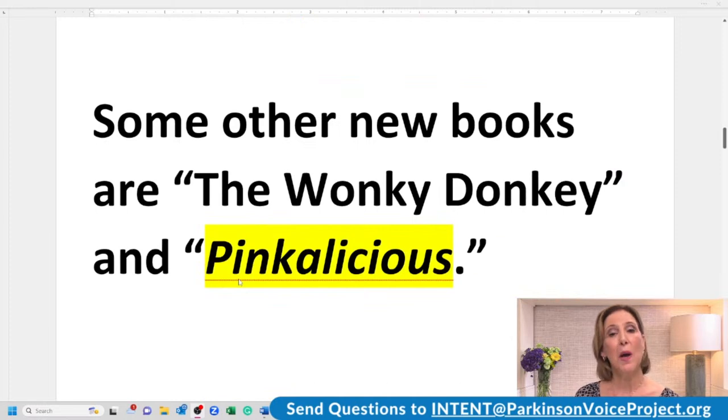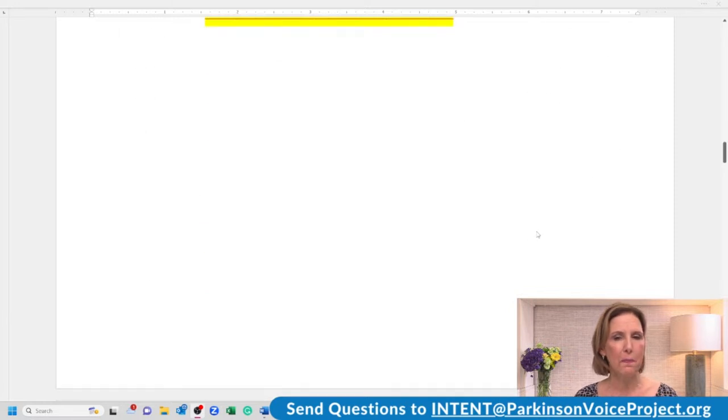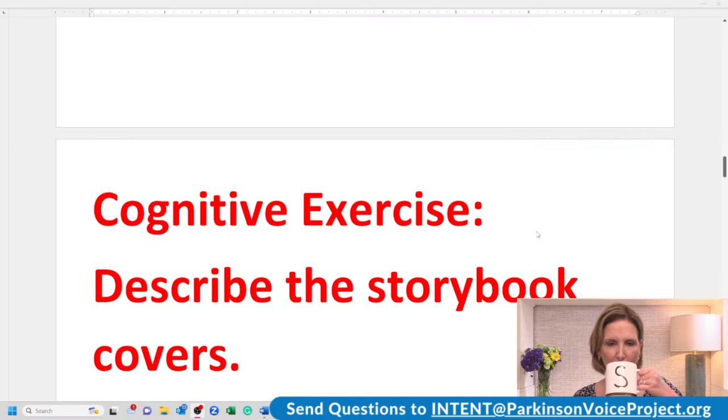And some other new books are The Wonky Donkey and Pinkalicious. When you said Pinkalicious, did you get it all the way to the end? Everybody say Pinkalicious and project forward. Ready? Pinkalicious. Again. Pinkalicious. Don't let it trail off. Let's read that sentence again. Some other new books are The Wonky Donkey and Pinkalicious. Very good. Go ahead and take a sip of water before we move on to the cognitive.